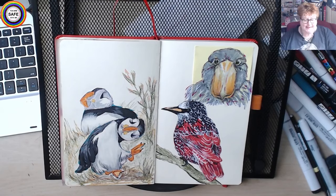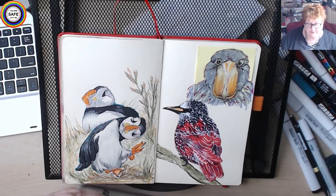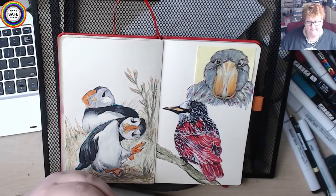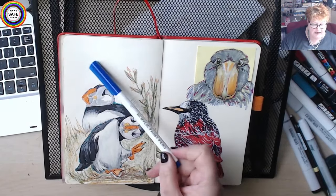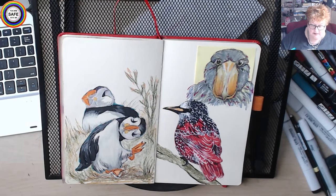But I must use these up first before I splurge. What do I think? I think we need some blue down here. I want some blue down here. If I use a bright blue, and then that's up there with bright blue and yellow, which will match that. And then, oh, there's purple in that one as well. I don't know if I want purple.